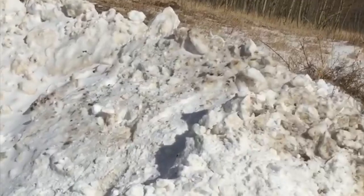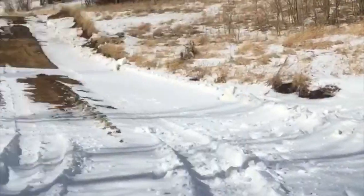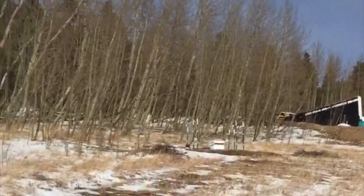But we've got to get our driveway clear this week because we have a cement truck coming. We're going to have the foundation finished. We're going to get some guys coming up here to do our floor. We'll be done with concrete.